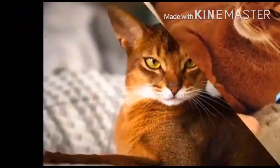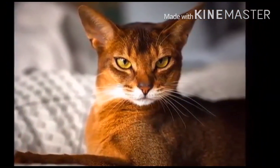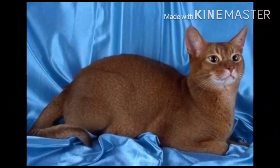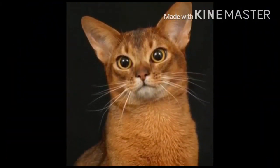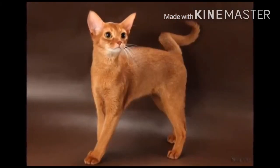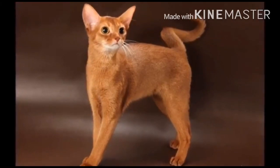Abyssinians are active cats and generally will keep their weight under control with compensating exercise. They should have some high perches and cat trees available to them so they can jump and climb. Abyssinians are social cats and like to have some company. This company can be provided by having another cat or pet around when human companions are not home.